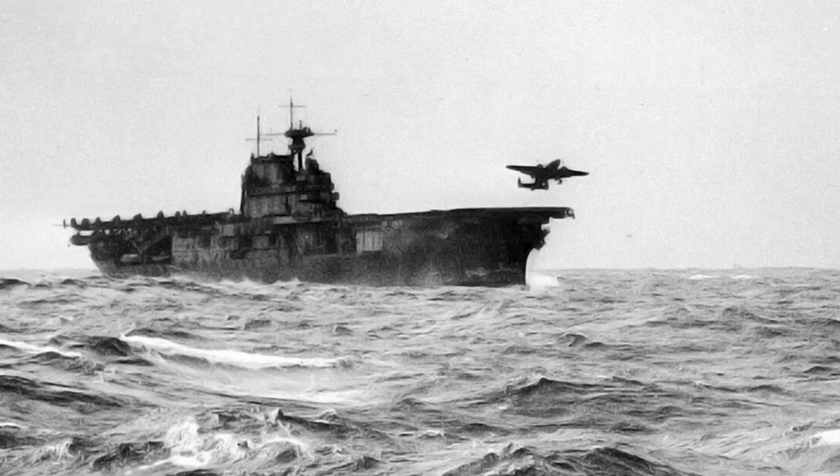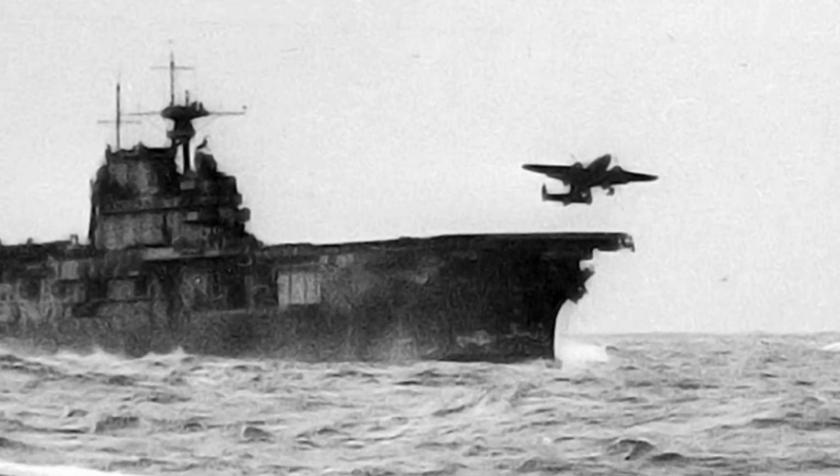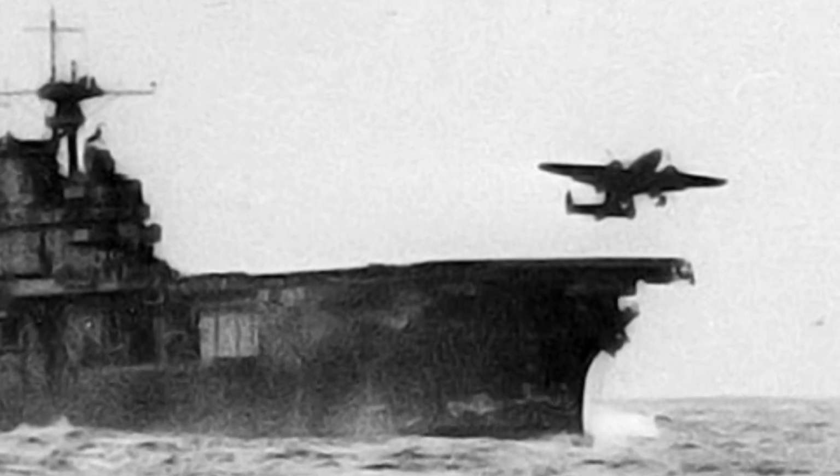In February 1942, 2 B-25s were loaded onto the U.S.S. Hornet aircraft carrier and the attempt was made to take off. It worked.